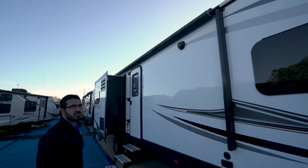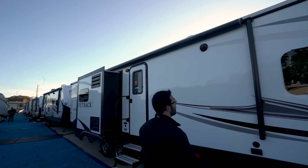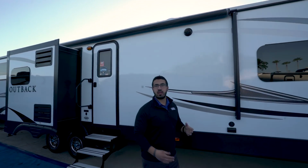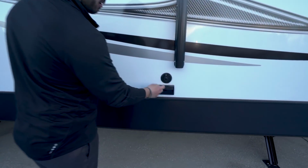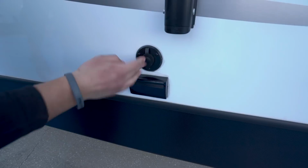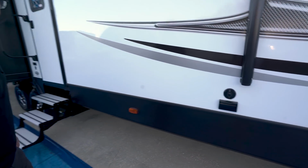Large power awning on here. You'll notice that does go over the slide too. Just touch a button to have that roll out. Same thing to have it go right back in. And you have an LED light strip underneath so you have light at night. If you like to watch TV while you're outside, here you are, folks. You have your cable outlet right there, and directly underneath is your electrical outlet.